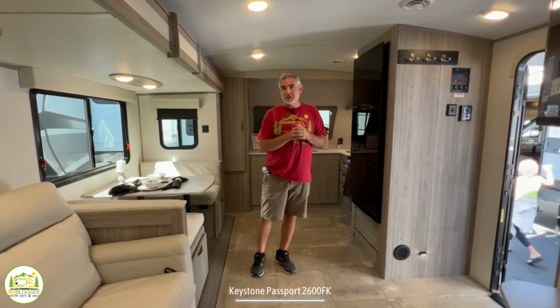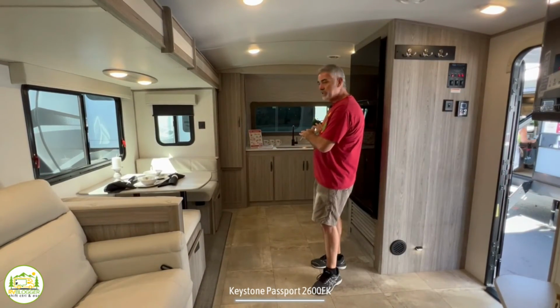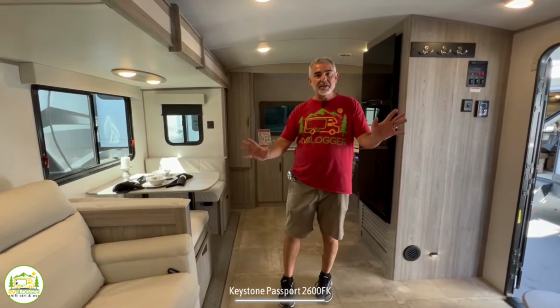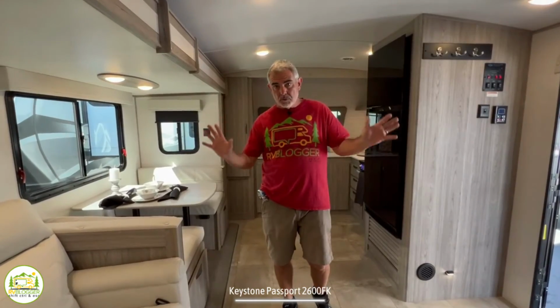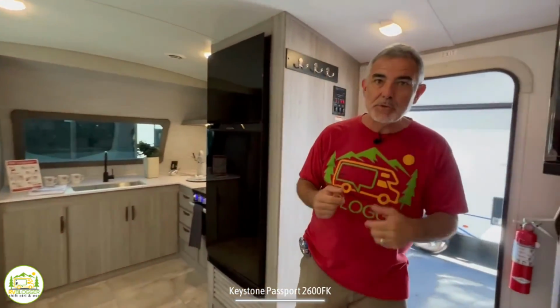Now, our first impression of this travel trailer is that it's a pretty nice setup. I mean, we have this front kitchen here, which makes a really good use of the space, and the living room and entertainment areas are in their own space. Everything's laid out very, very well. And you'll see what I mean by that as we do the walkthrough.